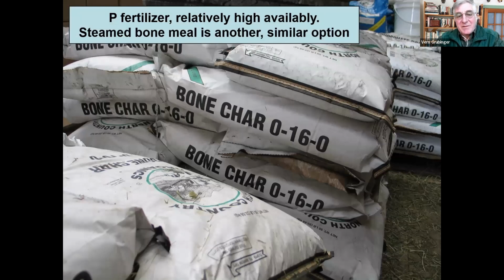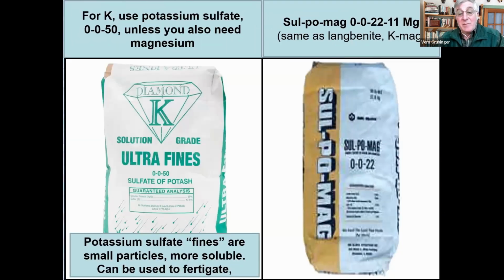For phosphorus, if you need it, which again, we're finding most of these tunnels after they've had compost and manure for years, rarely need it, but when you're building the soil, you may, and that's when you should use compost to increase nutrient reserves and organic matter. But bone char is a fairly soluble form of phosphorus, or otherwise people would use bone meal. You know, putting on rock phosphate is expensive and it's pretty unavailable. People have moved away from that. And then here's a really important one, because the largest volume of nutrients that we put on is potassium.